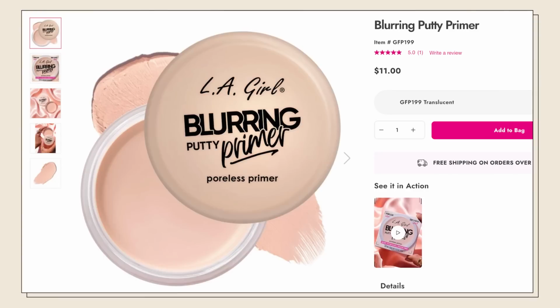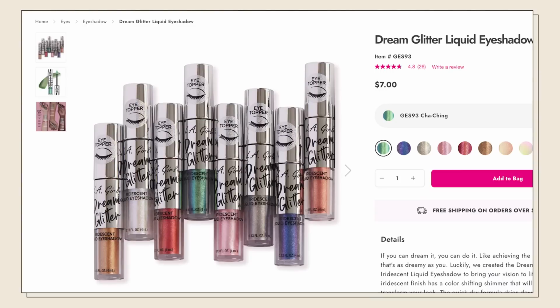Let's hop right into LA Girl. Their Blurring Putty Primer is a greasy mess. It will exaggerate all your pores. It actually makes you look worse than you did to start out with, so that's a big giant no from me. They also have a liquid shadow that is so chunky. Now, if you are someone that looks at a line and you're like, ooh, a metallic sparkle, yes, not that much money, but this is one to pass.